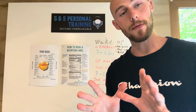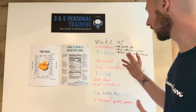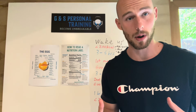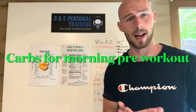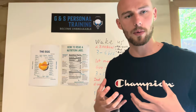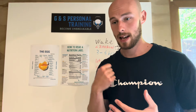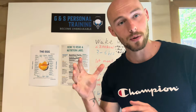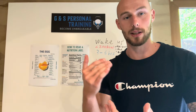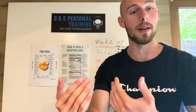Now, I will say, if you like to work out in the morning like I do, there is an allowance here where I would add 100 to 200 calories of quick digesting carbs as well. So this can be oats, banana, fruit, something like that, just to give you a little bit of glycogen in the muscle. Probably eat that 30 minutes to an hour before your workout, just to replenish a little bit, because carbs are going to help you in the gym. And if you can push more reps in the gym, you can build more lean muscle. Your performance is better, which means more muscle, retaining more muscle, higher metabolic rate, continually able to burn more fat more productively.